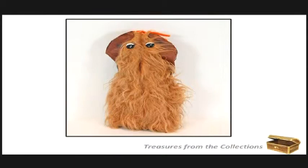So in addition to the TV shows, they had a traveling group. The puppet company performed 700 live performances in 16 states and had live shows and workshops for kids.